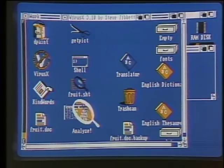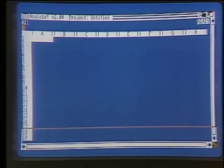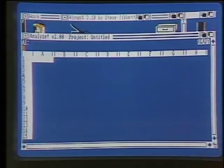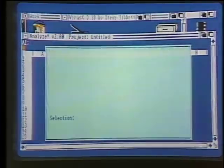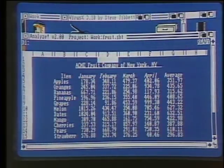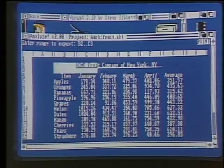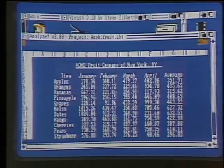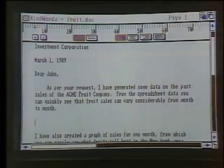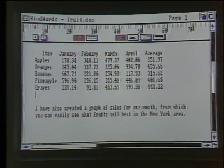So the point is you're really going to run both programs at the same time. They're both running. I could be spell checking or printing, or I could have a terminal program running. So now you're in the spreadsheet. Absolutely. These are both active applications right now. I'm loading up a prepared template, which is a sales history of the Acme Fruit Company. And using the Amiga clipboard device, I'm going to transport data directly from the spreadsheet into the word processor. By highlighting the area that I want, then I'll just pop back into the word processor, position my cursor, and paste it in. There you see the data is now part of the document.